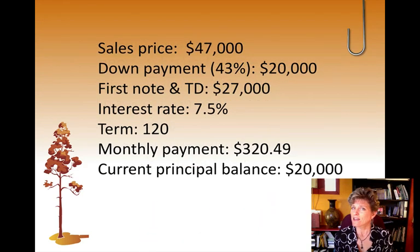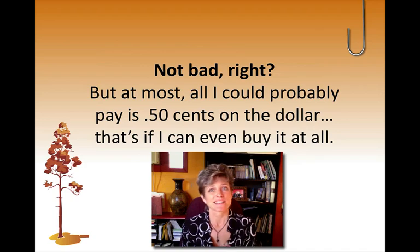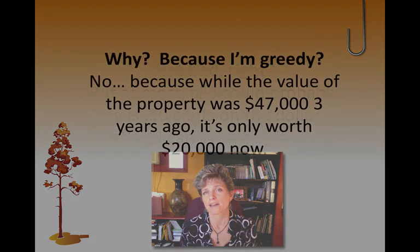They took a nice healthy down payment, 43%, so $20,000. They carried back a note and deed for $27,000 at 7.5%, fully amortized over 10 years or 120 months. And with a monthly payment of $320, they'd actually paid down the loan to a current balance of $20,000. Not bad, right? But at most, all I could probably pay is 50 cents on the dollar, or like $10,000 for this $20,000 note. That's if I can buy it at all.